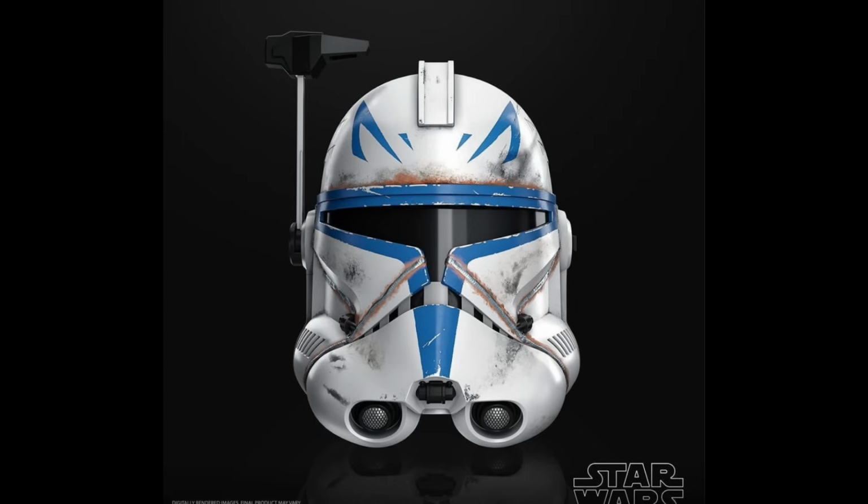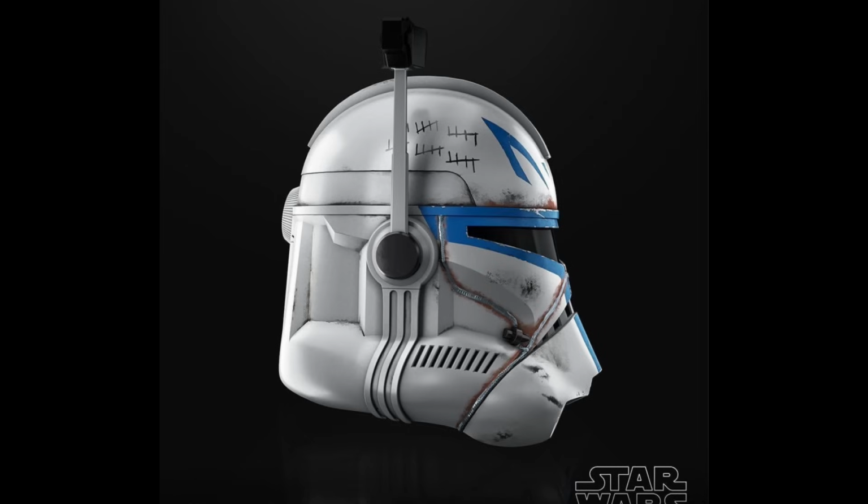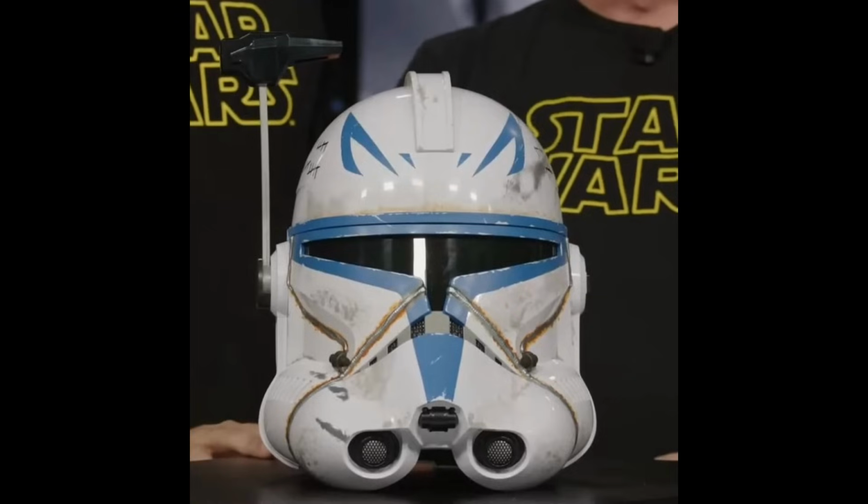I don't know if this is a whole new mold for the helmet, or if it's just the front piece that's a new mold, but he definitely does have that Phase 1 visor, so there are some new pieces to this helmet. But yeah, it is looking just absolutely incredible, and hopefully they do more helmets like this. I want to see a Revenge of the Sith Commander Cody helmet, and a lot more, so looking awesome though, and this was definitely the highlight of the stream for sure.